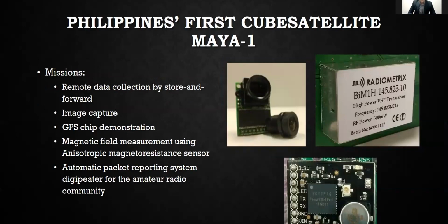MyOne has the following missions. The first is remote data collection by store and forward. Second is image capture using commercial off-the-shelf modules. It also demonstrated a commercial off-the-shelf GPS chip, a magnetic field measurement using an anisotropic magnetoresistance sensor, and an automatic packet reporting system, Digipeater, for the amateur radio community. Some photos of those payloads are shown on the right.